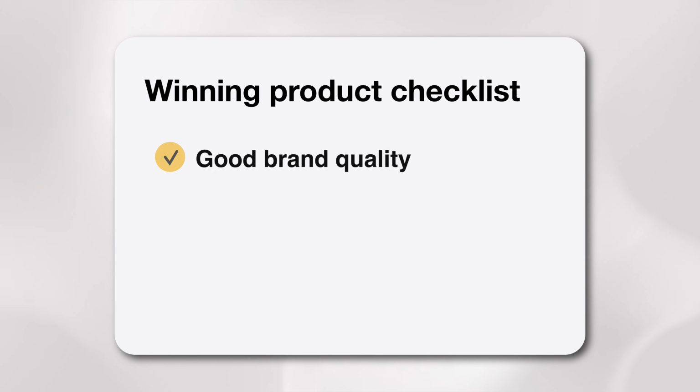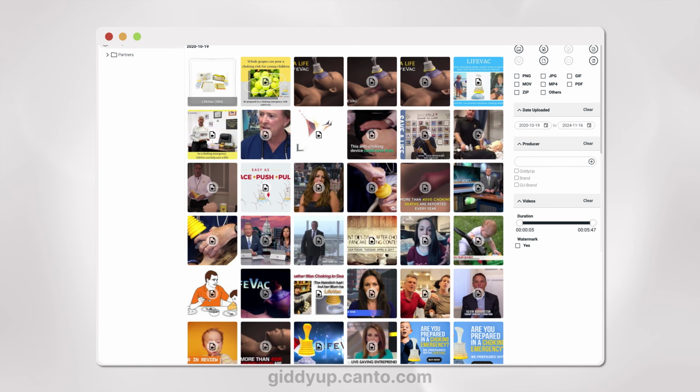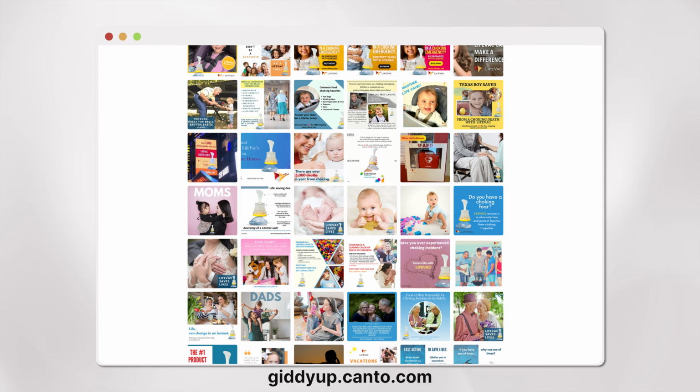The second thing I look at are the video materials, and GiddyUp makes it extremely easy because I have a platform where I can log in and I can get access to all the video assets that I can use to make winning ads during my product launch. And by looking at the materials, it already gave me a ton of different ideas for the ads that I want to create later on in this video.